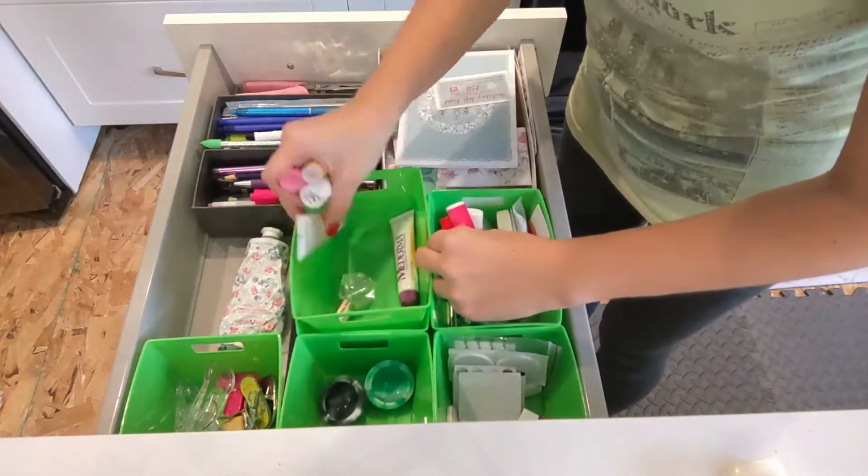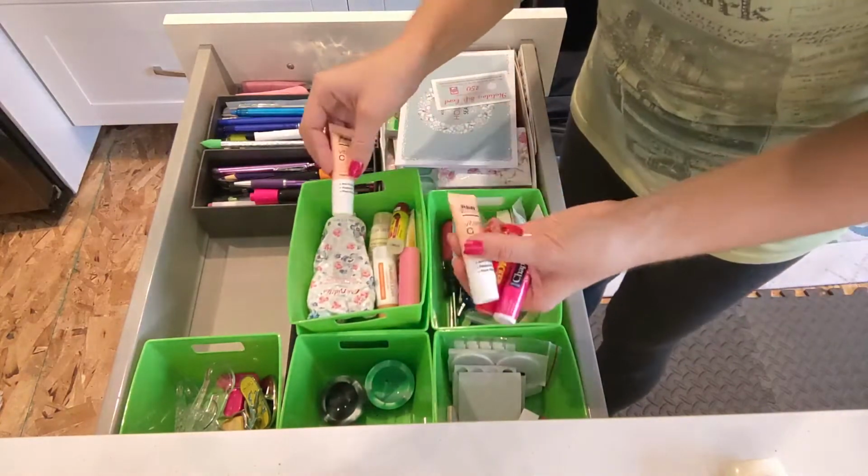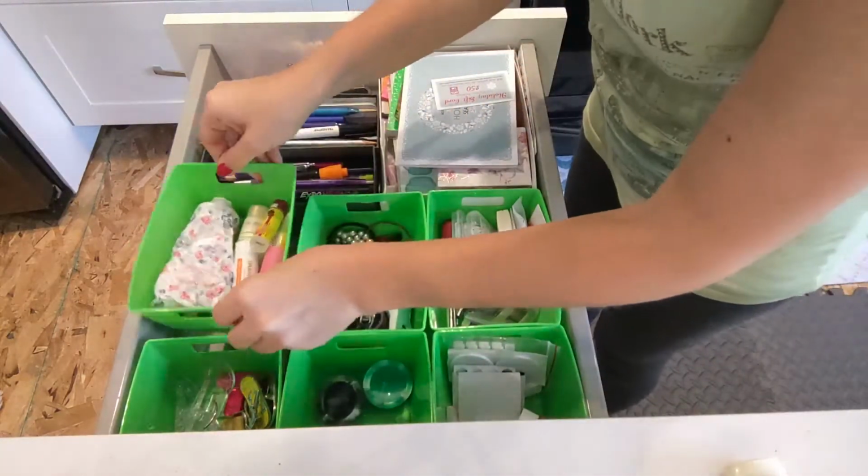I dropped down to just one chapstick per person so that if anyone is sick, then we don't have to share chapsticks. And I got rid of the little lotions a few days later. I think that's better.